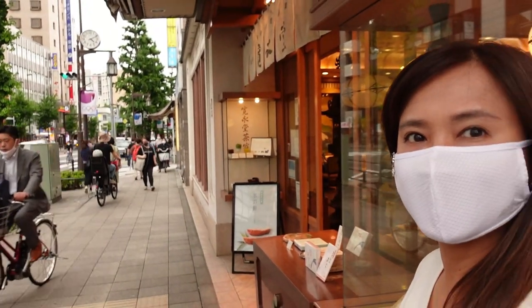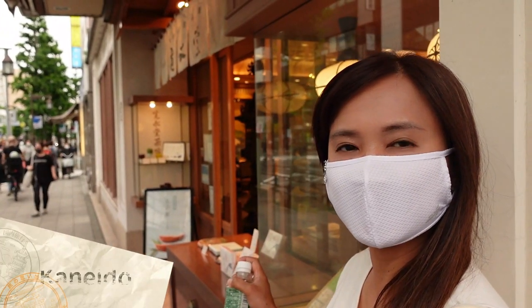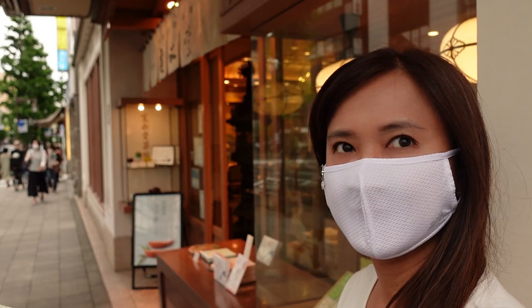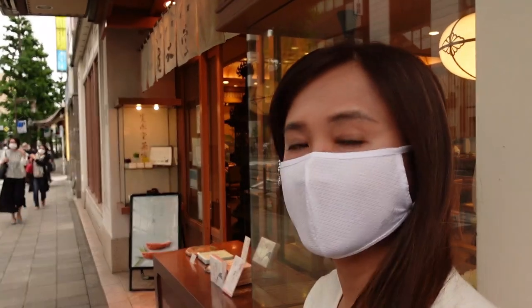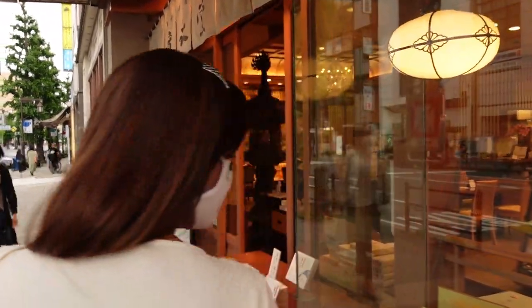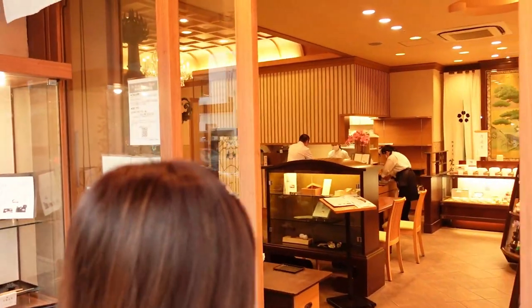So we're now entering Kan-Edo Confectionery, which seems to be a really, really old sweet shop, literally a stone's throw from Mejiro Station. Of course, lots of yokan. Manju.